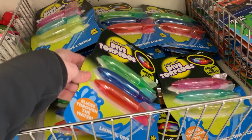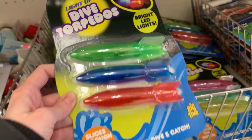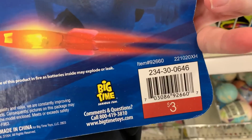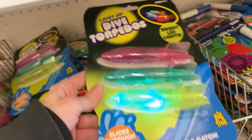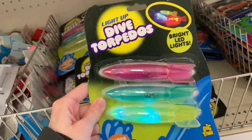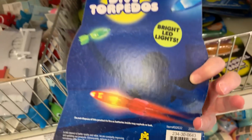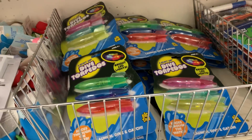It's another pool toy. These are light up diving torpedoes. They have LED lights on the inside. Now, I'm not sure though if these are propelled, like if you just drop them and they kind of go to the bottom, or if they actually can move in the water. I'm not sure. It's not really clear, unfortunately, on the packaging. Here's the second set, slightly different colors, and you can see how they look when they're lit up. Note the DCPI codes are actually different on these. I'm not sure why, because it seems like it's the same toy, just different colors.